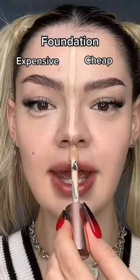$150 foundation, is it worth it? Well, today we're gonna find out. I'm gonna do one side of my face with the most expensive foundation and the other half of my face with the most affordable one.